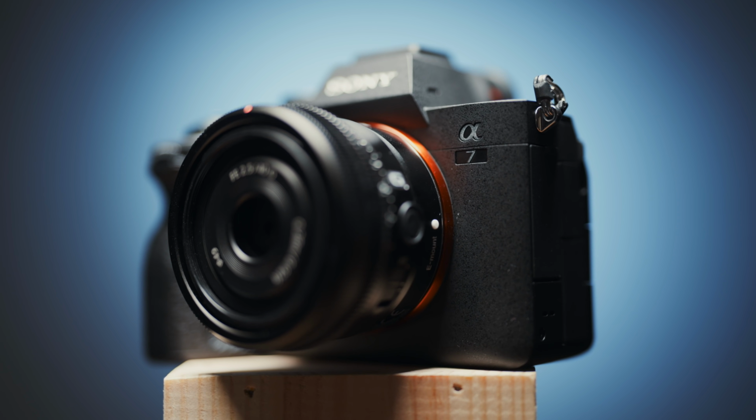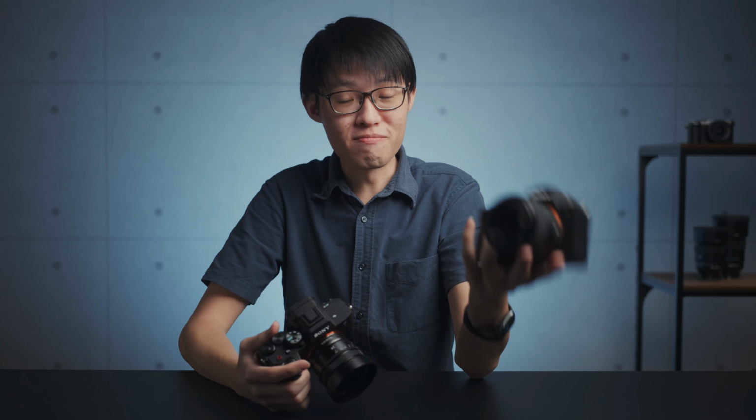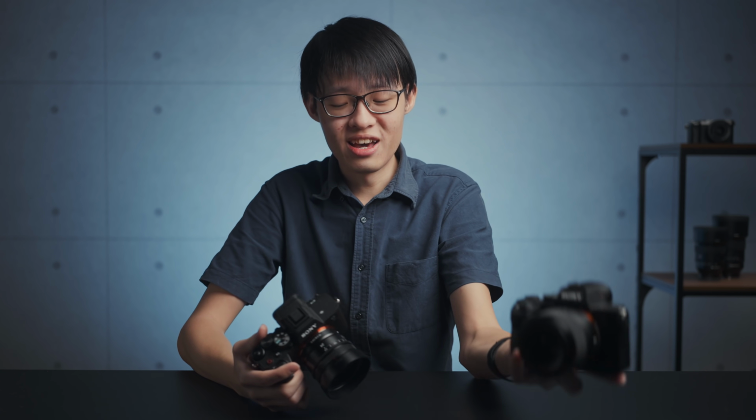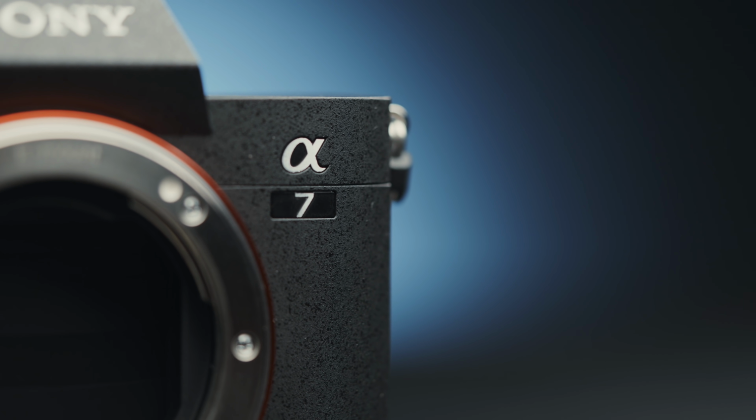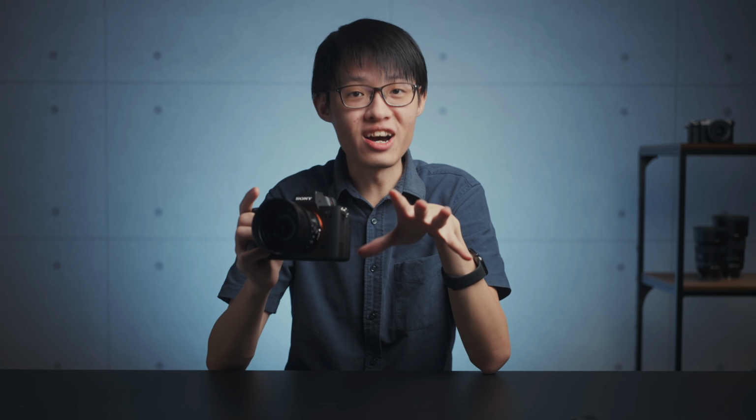3.5 years in the making, the A7 Mark IV is finally ready for the world. Now, whether you're a Sony fan or not, I think the entire industry can agree on how significant of a camera this is. Compared to its very popular predecessor, the A7 Mark III, I've simmered what's new on the Mark IV down to 12 major upgrades, and we're not just talking about features that were adopted from the higher-end models of the Alpha lineup.